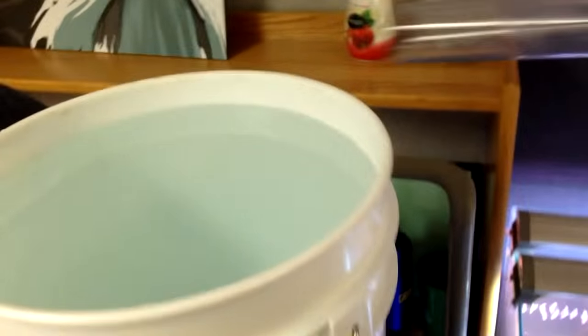Nick filled this thing up with water, 5 gallons, and we had to lift it up onto this desk and then onto this chair because it has to be higher than the tank in order to siphon it back in. Nick's changing his water now.